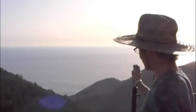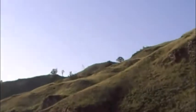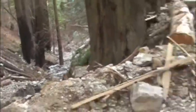Man, this is the biggest lake I have ever seen. Can I take a poppy? Absolutely not. Oak and pine woodland. Chaparral. Coastal sagebrush. Some signs of oak parkland. Oh. Redwoods. Big creek. Seems to have gone over the road. Oh, this is so cool. Took a lot of debris with it. Gone right down there, maybe?